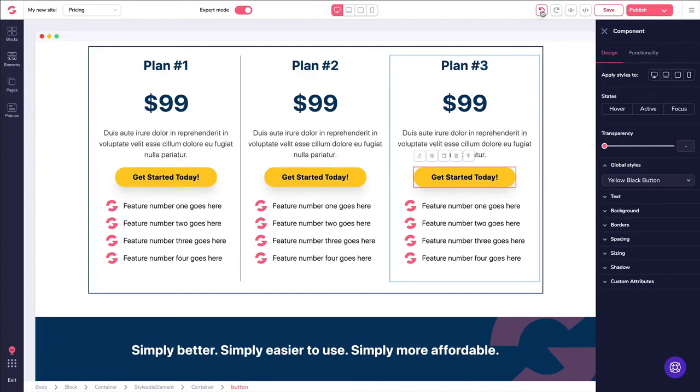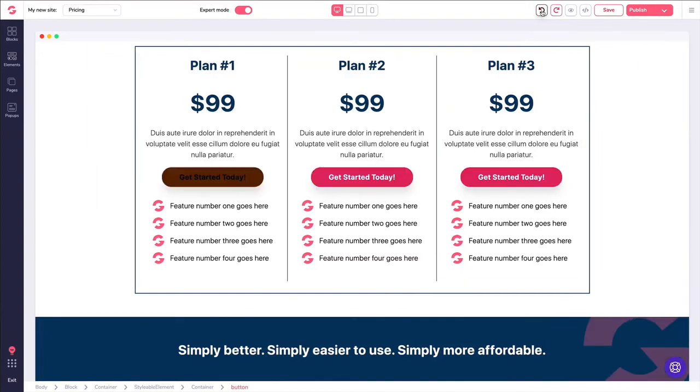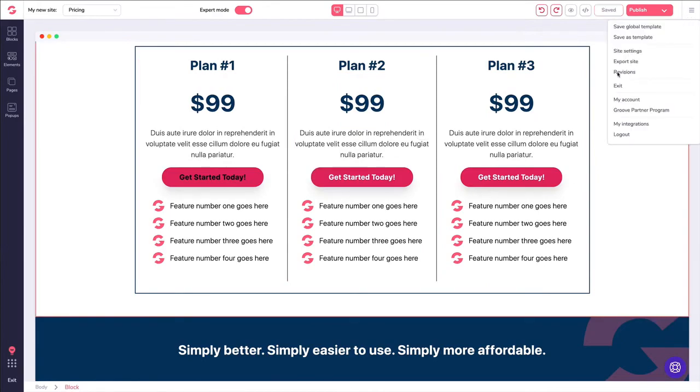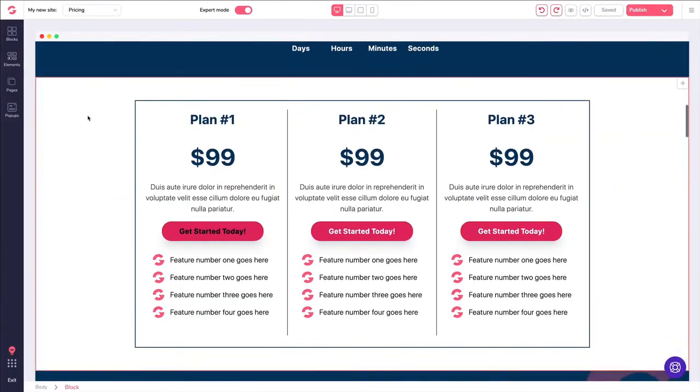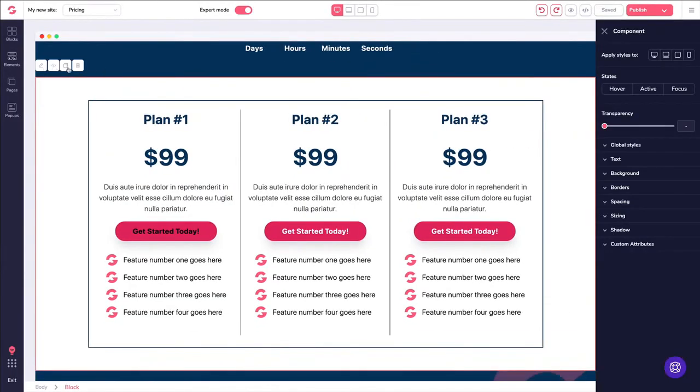Now if I want to go back to the previous styles, I just click the undo button 3 times. Just like that, I've got it back the way that I want with my undo button. And of course, remember, I'm not even saving. It's saving all of my revisions every time I make a change, so I can go back. Pretty cool. Okay.